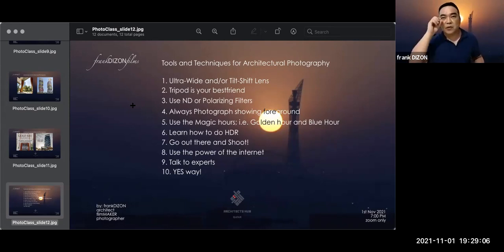We have to train you to use your eyes as an ultra-wide lens too. All right, so number one is ultra-wide and/or tilt-shift lens. Tilt-shift is another fancy way of saying I can do this on the actual photography, on the actual production, and I'm not going to be bothered by doing it in post.